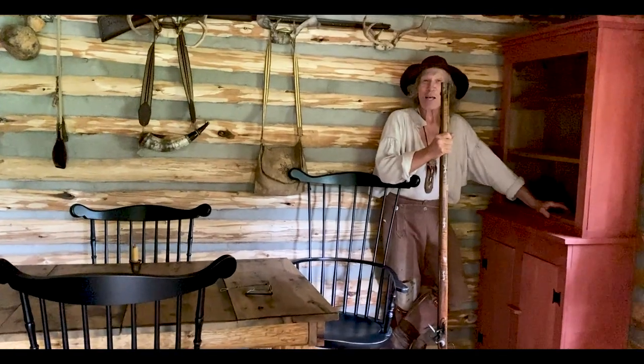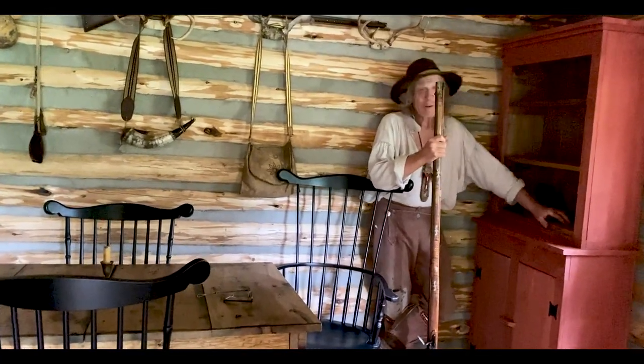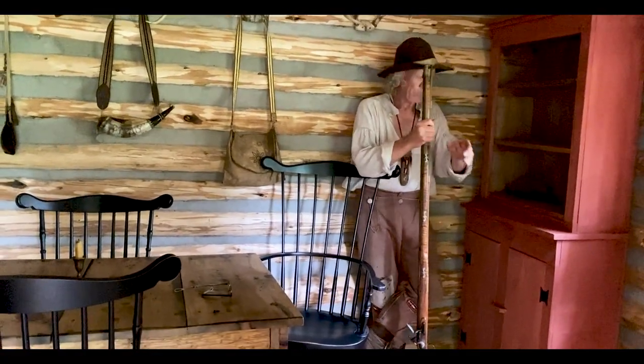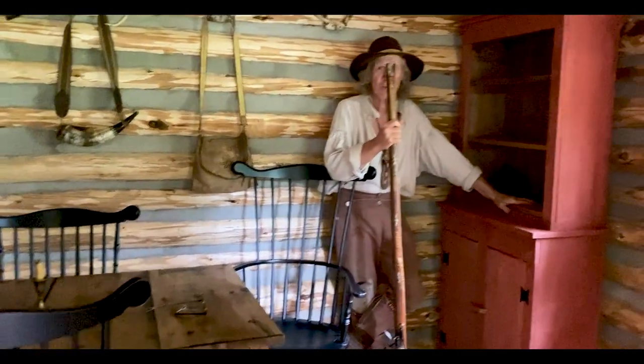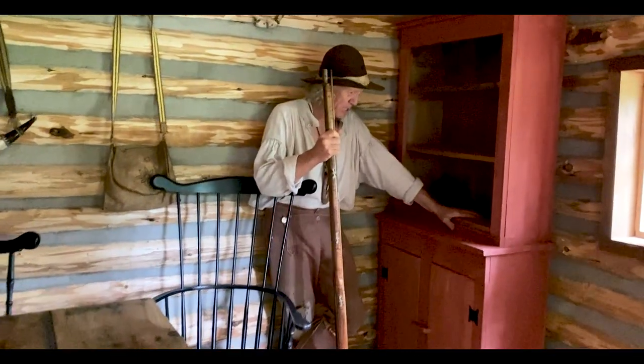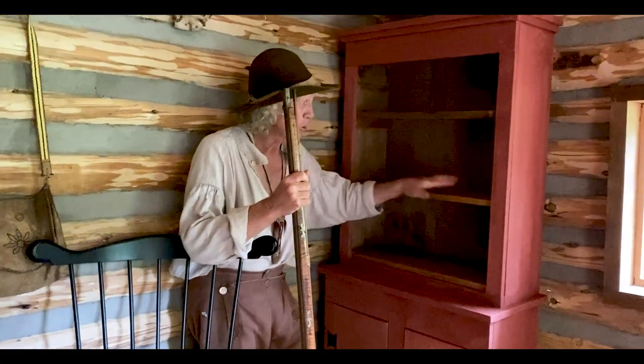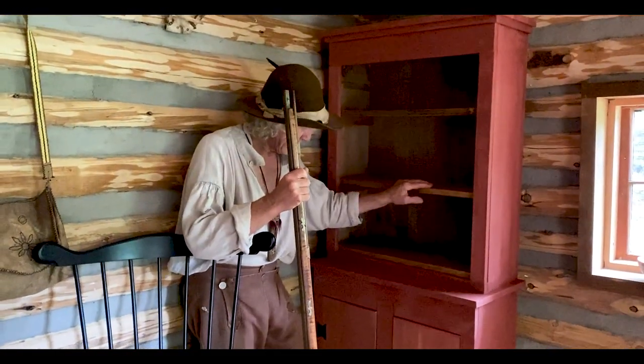This has been rather a unique day. Took a bit of a break from building the cabin, which was special in itself. So yeah, I built my third piece of furniture here. I got the step back cabinet built. I got it all painted up here. I decided to oil the shelves just for a little contrast.